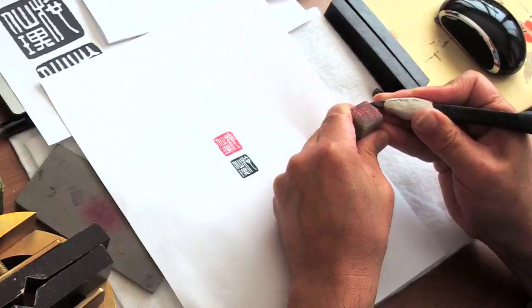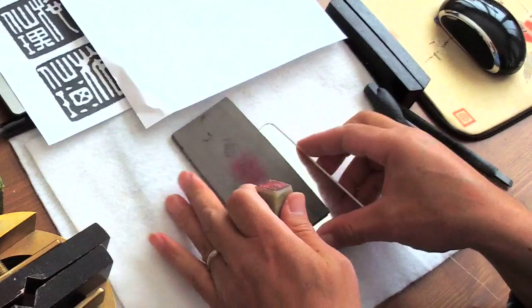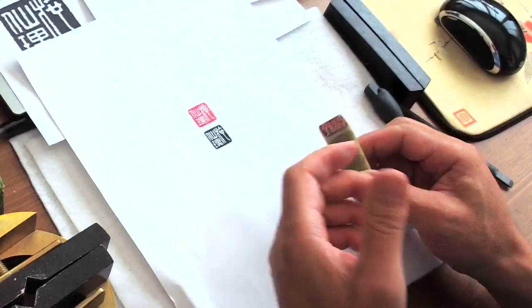That's about it, I think. Let me do a second one. I think I like it. I got the chi because when I do it alone, I tend to overwork.